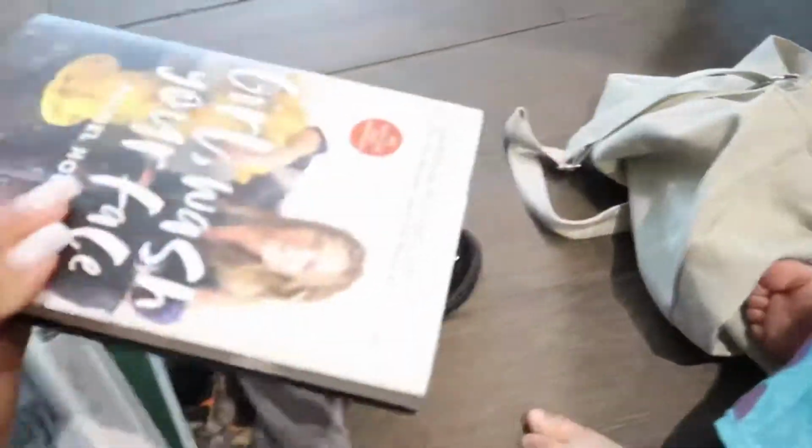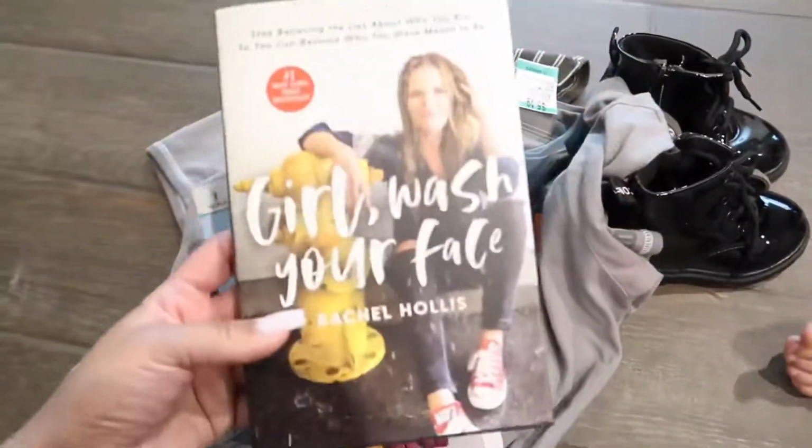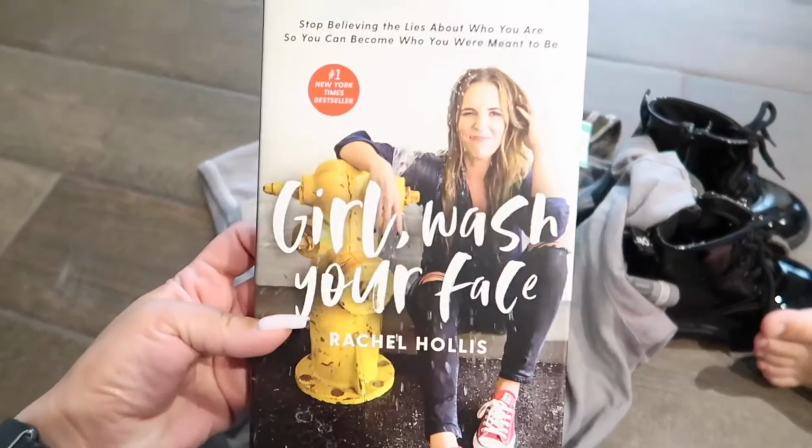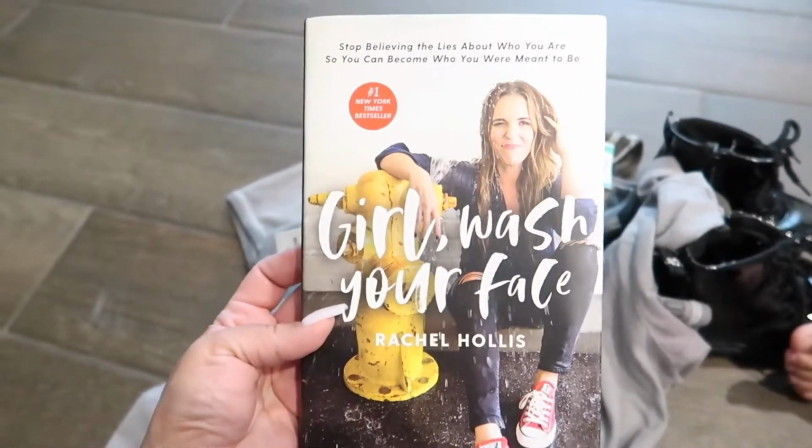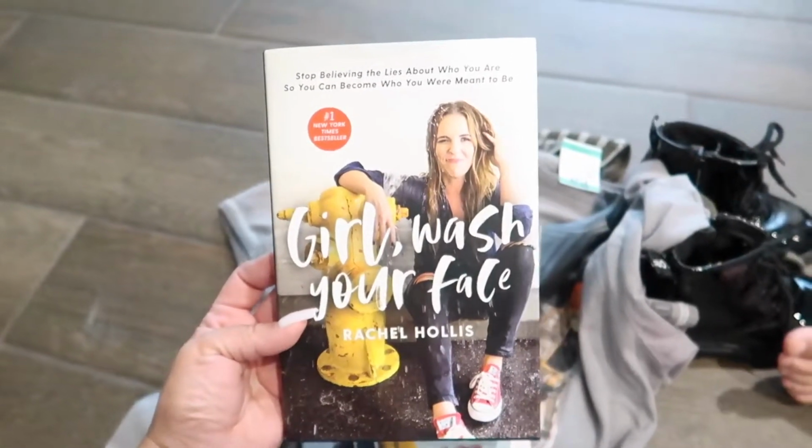And then the last book I got is this book. Everyone talks about it, and I haven't read it, believe it or not. It's called Girl, Wash Your Face by Rachel Hollis. I cannot wait to read it because everyone talks about it. And I found it at Goodwill.